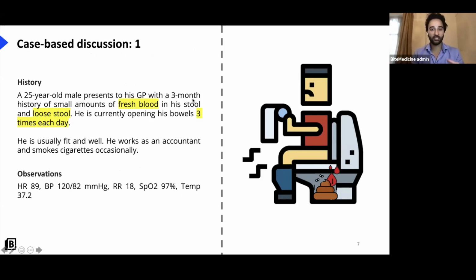So it's nice to actually say, above 6 weeks of fresh blood in your stool, or loose stool with fresh blood, for example, is suggestive of ulcerative colitis. So this is 3 months of fresh blood. Ulcerative colitis almost universally affects the rectum, and that's why the vast majority of patients experience fresh blood in their stool. He's got loose stool as well, and he's opening his bowels 3 times a day. So yeah, all very, very suggestive of UC. But as I said, we'll have a comparison of UC and Crohn's disease later on.